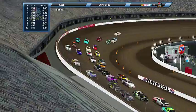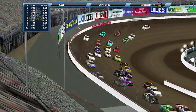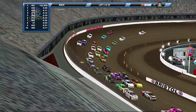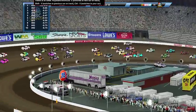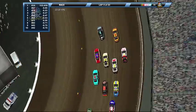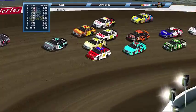Gotta make sure these guys are minding their P's. Look at this. Look at this. This is amazing. 4 wide almost everywhere you look into the wall. Zadine Davidson hard off turn 2. No, that wasn't Davidson. That was Kingery. Kingery bounces off the wall. 4 wide. Little too close. Little bit too close. Look at that. That's amazing. Coming off turn 4, Davidson being pounced around like a pinball.